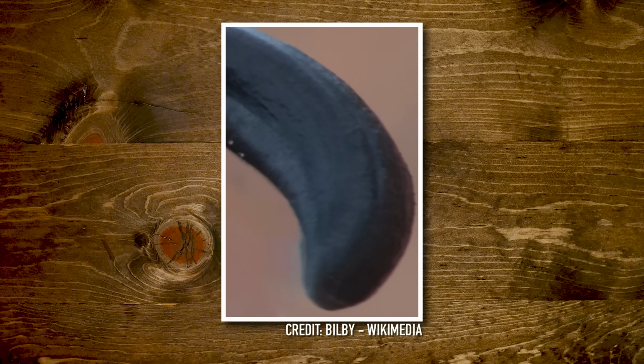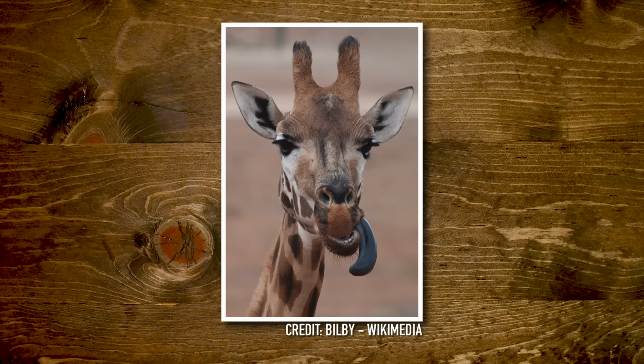Is that a giraffe tongue? Yeah. I thought they had a dark tongue. It looks like a dead banana. If you told me that giraffe was eating a rotten banana, I'd be like, yep, he sure is. But then if you told me that was his tongue. If you're wondering why giraffes' tongues are black, we have the answer. No one really knows. Okay. No one really knows? Well, don't tell them, because if nobody knows, then don't tell them.